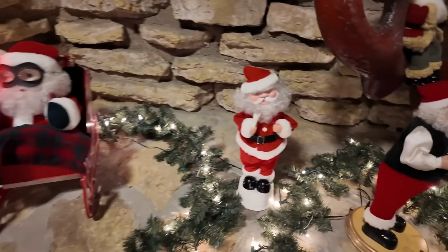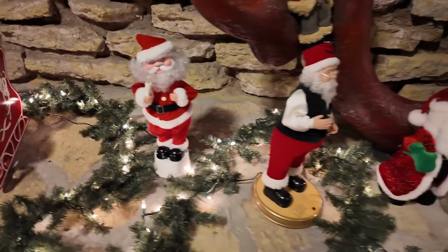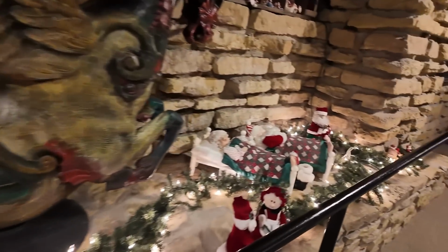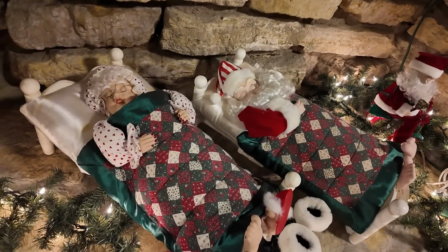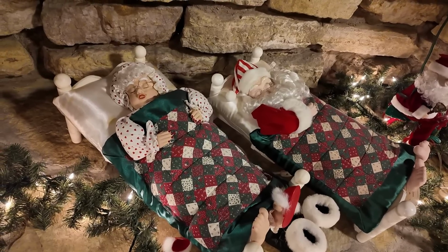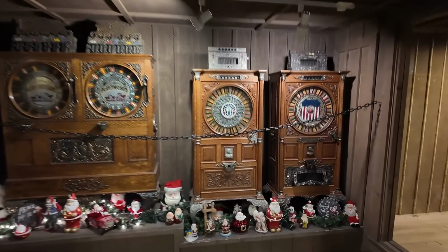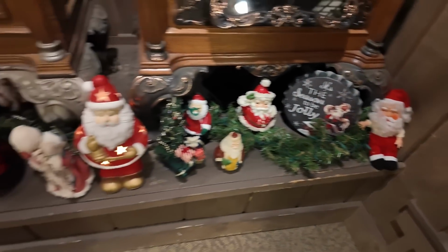I remember this Santa. My grandmother had this one. It did dance. See how little dancing Santas. Look at this Santa and Mrs. Claus here. And if you look closely, you can see as they sleep, their chests go up and down for breathing in and out. And over here, under the slot machines, see more. Yeah, it's just already almost an overwhelming amount of Santas.